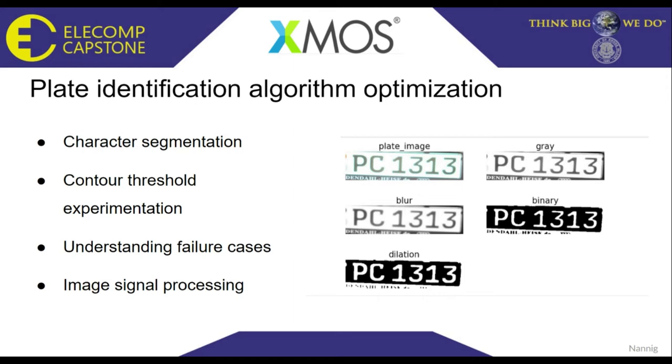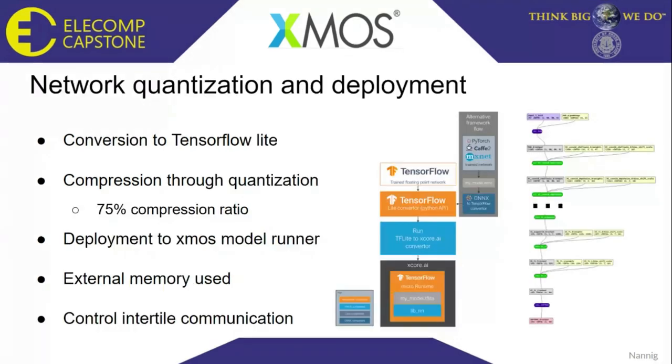Also, lots of image processing had to be done to ensure that the plates gave us the best possible chance of success with the neural nets. We had to look through all the failure cases and understand what kind of operations would be best to improve our accuracy. I next focused on network quantization and deployment.